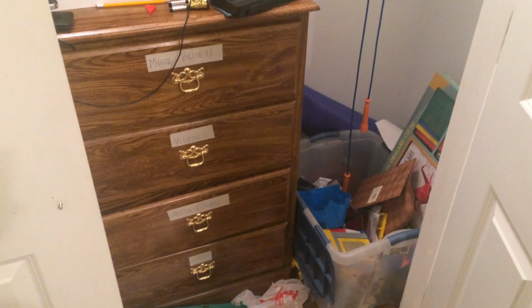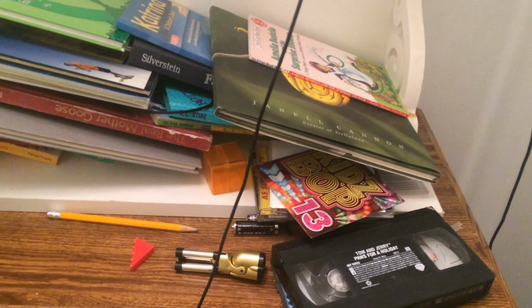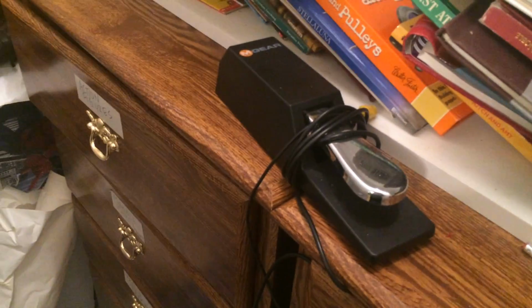A huge mess. So, I have lived in this house for, how long now? Like 16 years. So, this is full of a bunch of stuff that I probably had about 16 years ago. So, yeah. Let's just, where do we start?